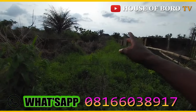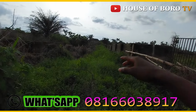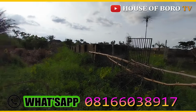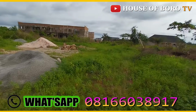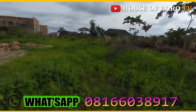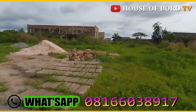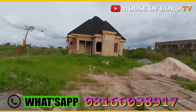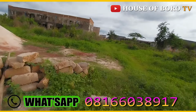So here, there's a street here also. It's carrying a survey, but no C of O on that particular property. 100 by 100, roughly not far from the third road.